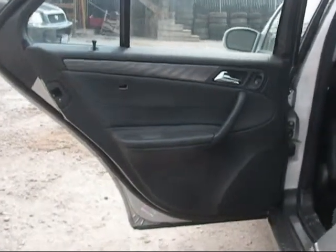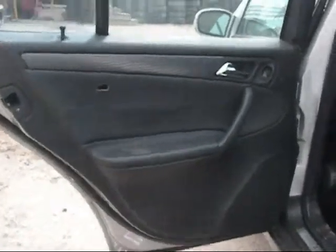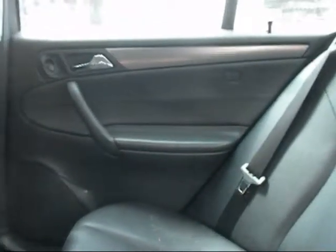The rear driver door panel is in good condition, just standing on the interior. The rear passenger door panel is in good condition, and the back seats are in good condition as well.